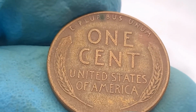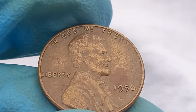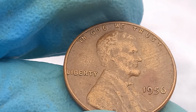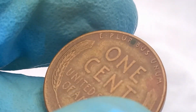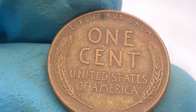A scratched penny may be worth a few dollars. A flawless gem can bring hundreds of thousands. And the rarest of the rare? Over $1 million. So before you toss aside that old penny, stop and look again. Because this exact coin, a 1956 no mint mark Lincoln cent, could be sitting in your drawer right now, and it's worth over $1 million.